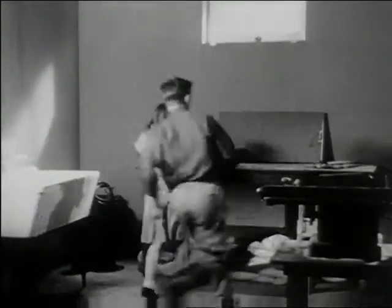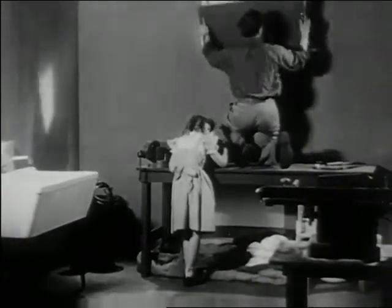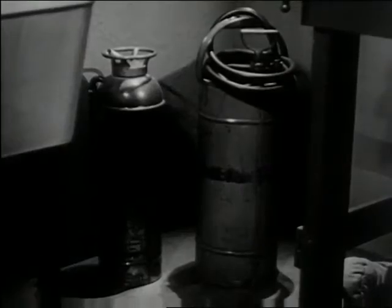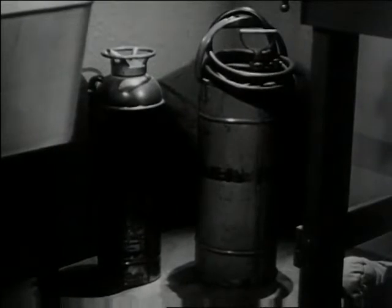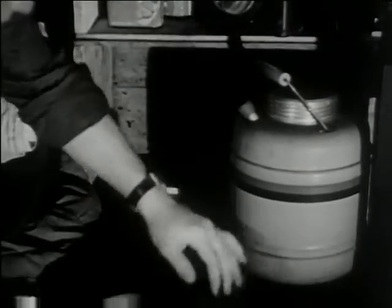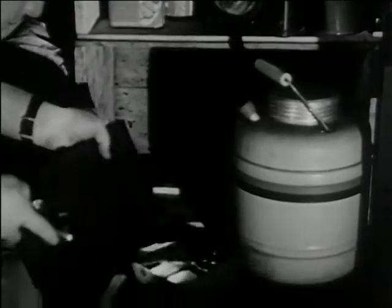Here's a clean, well-prepared shelter in the basement. Ted and Sue have a battery radio. And they have soda ash and stirrup pump fire extinguishers. They have other emergency supplies too. A flashlight, a well-equipped first aid kit with plenty of bandages, tape and scissors.